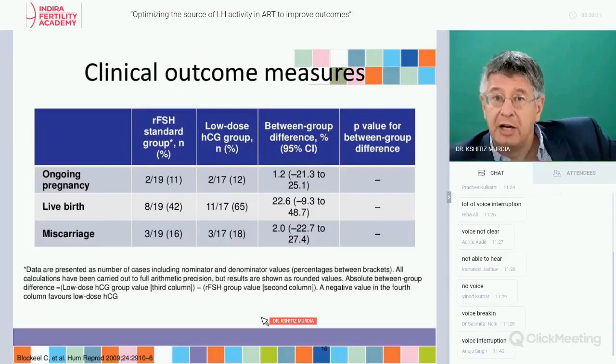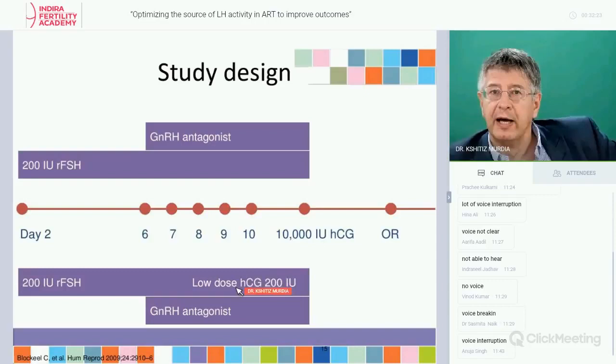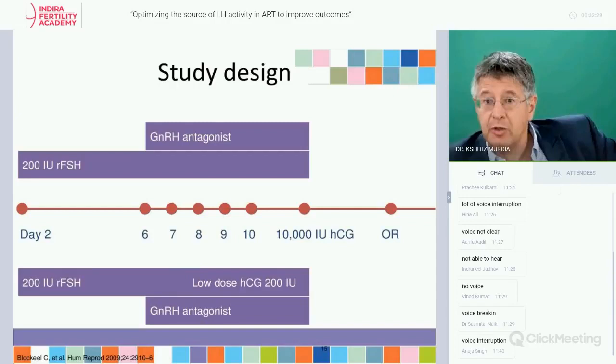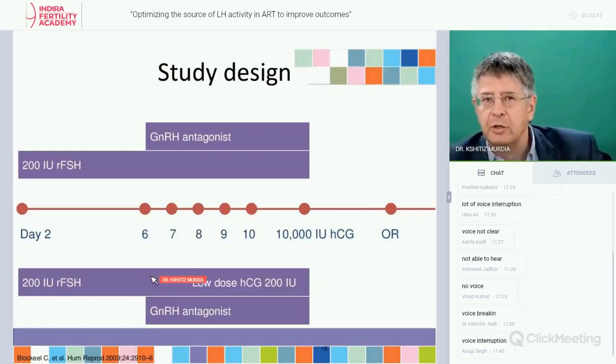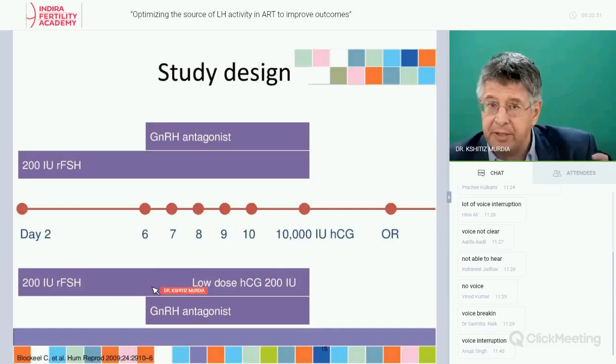I show you this example because I know that some people tried to do the same thing with recombinant LH instead of hCG, with Luveris, because it's also LH. And if you do that, and I invite you to do it just to see it, I think you shouldn't do it, because after one or two injections, you see that everything is dropping down. The follicles are collapsing, the estradiol is collapsing, because of the short half-life, it does not work. It doesn't have the CTP, it doesn't have this half-life, so it doesn't work at all.